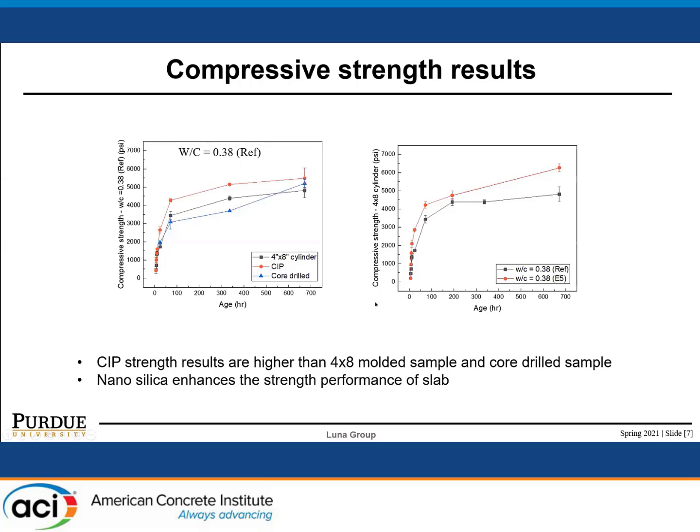And on your right-hand side is the nanosilica slab compared with the reference sample. We observed that nanosilica enhanced the strength performance of the slab during this early age.